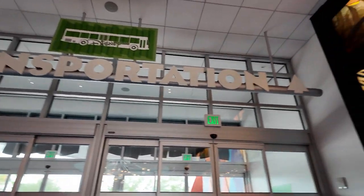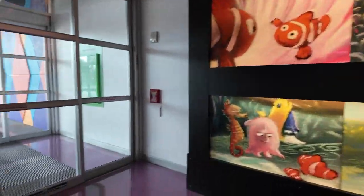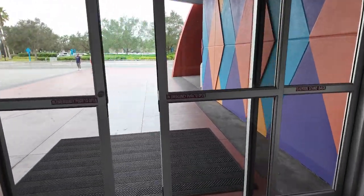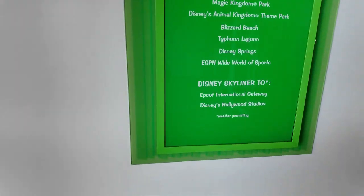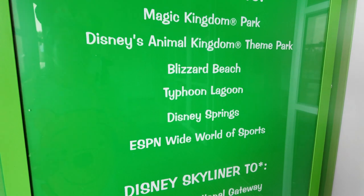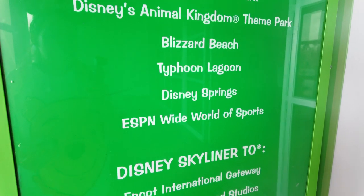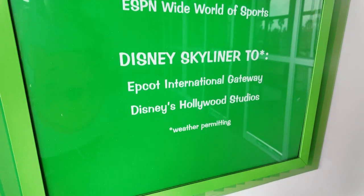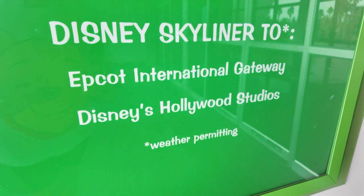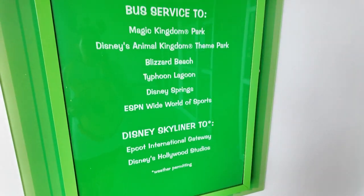Alright, we are going to head back out. And this is the way to the bus. So if you are going to take the bus service, there's actually a list here. So it goes to Magic Kingdom, all 4 parks, Typhoon Lagoon, Blizzard Beach, ESPN Wide World of Sports, and then you can take the Skyliner. It'll tell you where you can take the Skyliner as well. So that's really nice to have.